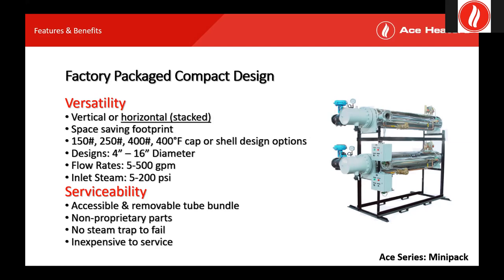Most parts that are provided are locally available, so you could have quick replacements. And as I said earlier, we do not require a steam trap for our type of product.